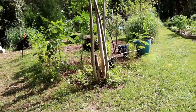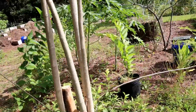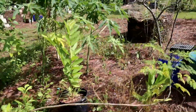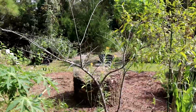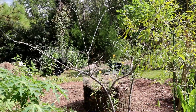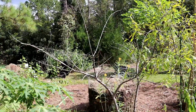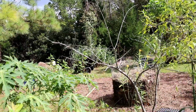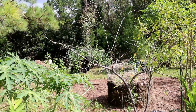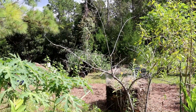And over here in my little back garden, this used to be a potato patch, but potatoes just never did very well. So over here, you see that dead tree in the back. That is my guava, my pink guava, and it died. Again, it got way too cold. We got temperatures in the mid-20s last year. So I'm hoping that's just a one-off and it won't happen again.